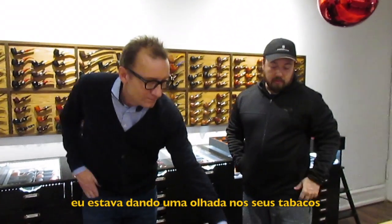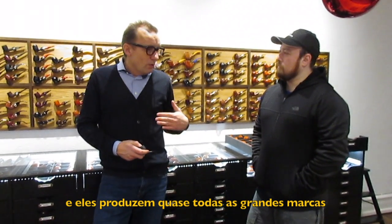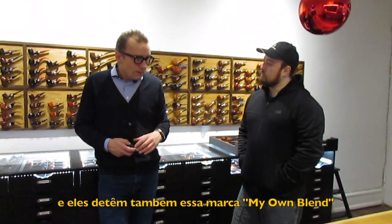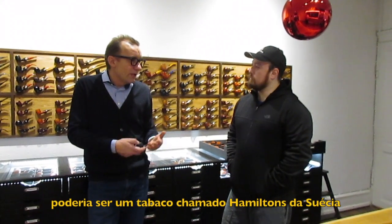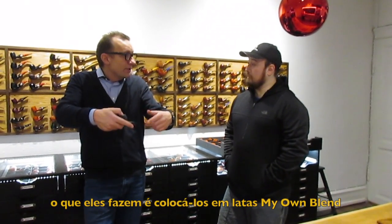I was taking a look at your tobaccos, and I see that there's a lot of My Own Blend. Can you explain to me what this My Own Blend is? Yeah. Good question. My Own Blend is owned by a Scandinavian tobacco group, yes, STG. And STG, they produce almost all the big brands and also old Swedish brands, Danish brands, and then they have this My Own Blend brand as well. Basically what they use My Own Blend for here in Denmark is that some of the big brands that are not selling good enough in pouches, it could be a tobacco called Hamilton from Sweden, it could be something called Scandinavic. What they do is that they put it on the tins of My Own Blend, because then they don't have to print Danish pouches and warnings, etc.